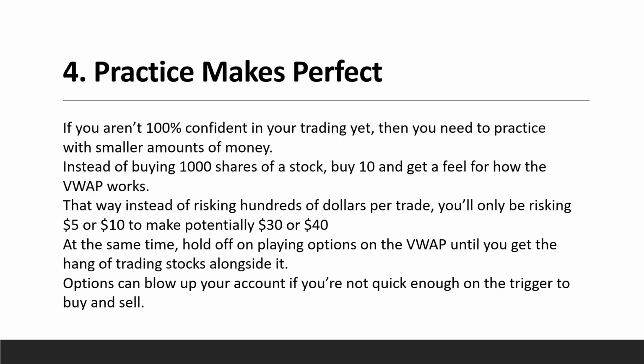Number 4, practice makes perfect. Always be practicing. If you aren't 100% confident in your trading yet, then you need to practice with smaller amounts of money. Instead of buying 1,000 shares of a stock, buy 10 and get a feel for how the VWAP works. That way, instead of risking hundreds of dollars per trade, you'll only be risking 5 or 10 to make potentially 30 or 40. At the same time, hold off on playing options on the VWAP until you get the hang of trading stocks alongside it. Options can blow up your account if you're not quick enough on the trigger to buy and sell.